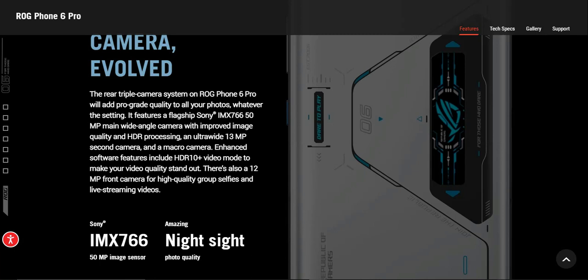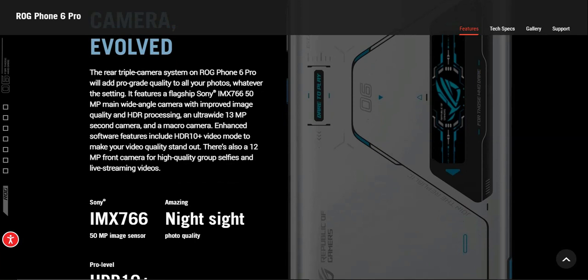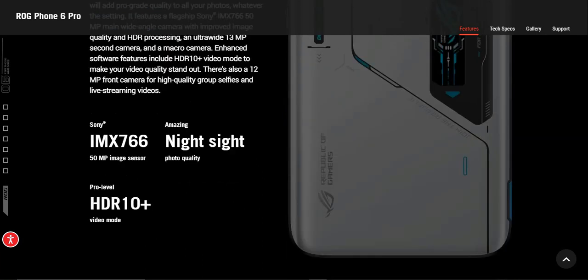Enhanced software features include HDR10+ video mode to make your video quality stand out. There's also a 12 megapixel front camera for high quality group selfies and live streaming videos. On the Sony IMX 766 sensor on the back with the 50 megapixel main camera, night sight, photo quality, pro level, HDR10+ video mode. Of the macro.